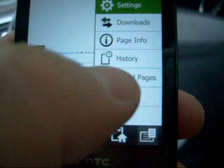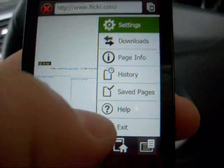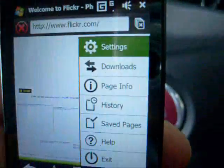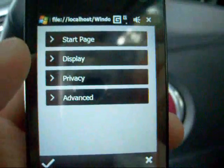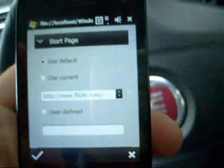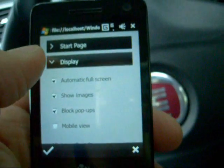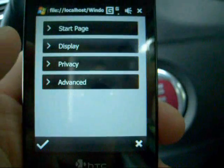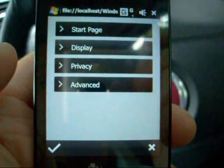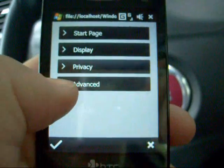Obviously you've got some other options that you can choose. You've got saved pages, you've got page info, downloads, you can download stuff. You can go into settings here, and you can choose from a variety of settings. The start page, you can choose the display type, whether to show images if you want to reduce the amount of bandwidth that you're using on your network. You know, if your data plan doesn't have that many data minutes included, you can turn that off.